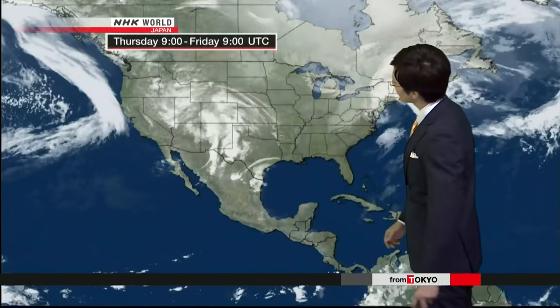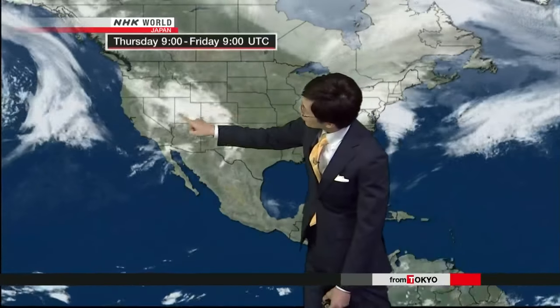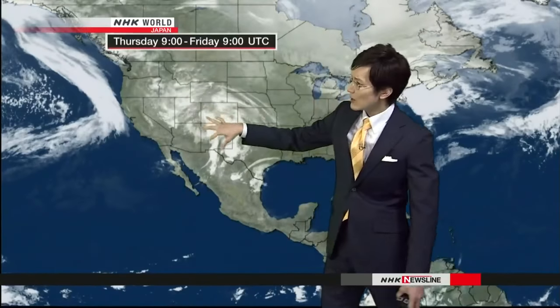Here's a look at North America, keeping an eye on a low pressure system in the desert southwest has brought plenty of thunderstorms into the region, and as it moves to the east, likely to continue that into portions of the southern plains as we go through Friday.